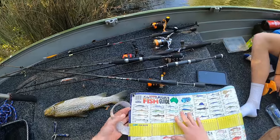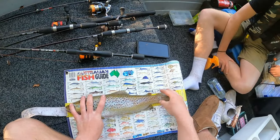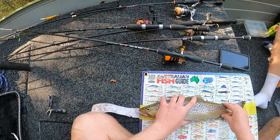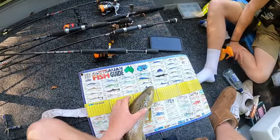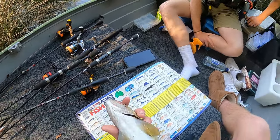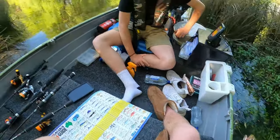get a measurement check on him. He's slipping. Right out there. 47 to the tip. Beautiful, beautiful fish. So not that fat belly fish, but nevertheless, awesome fighting trout. And we'll get him in the swim.